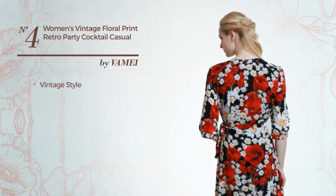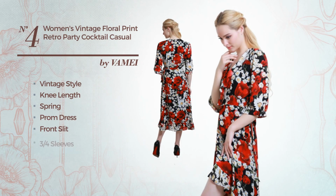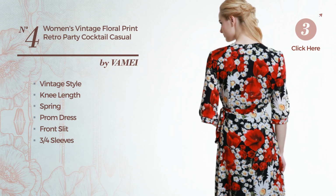Number 4, a synthesis of vintage and feminine in this knee-length spring prom dress with a front slit. Featuring 3/4 sleeves, V-neckline, with a floral pattern, as well as a belt, produced with breathable chiffon. Available only in this color.